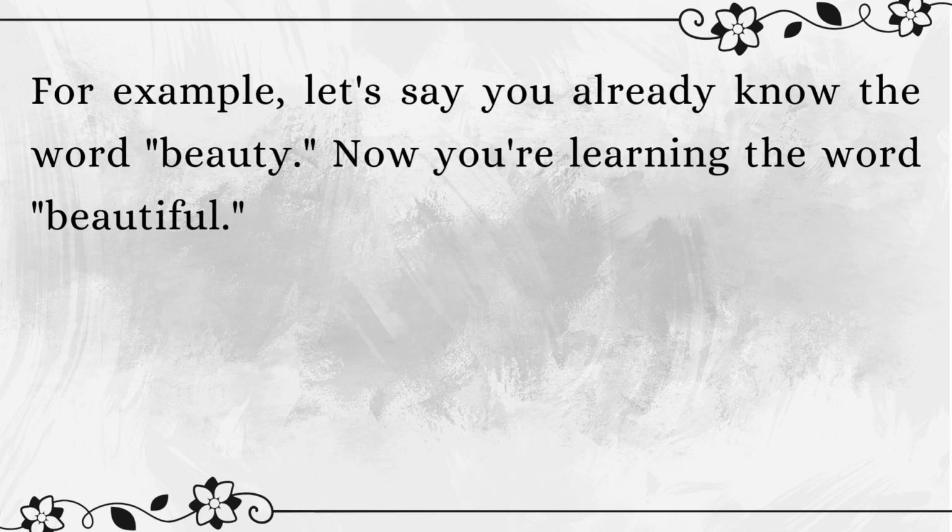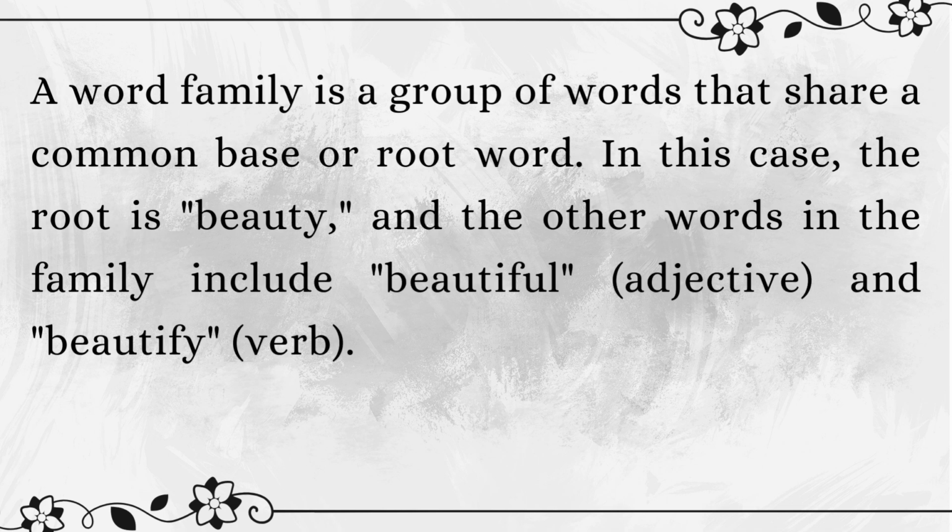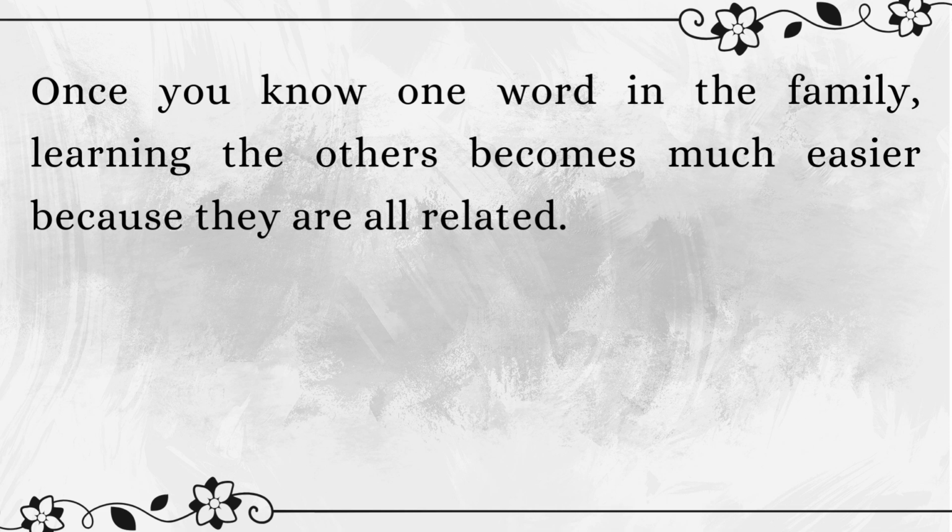For example, let's say you already know the word beauty. Now you're learning the word beautiful. These words are connected because they come from the same root, and they belong to the same word family. A word family is a group of words that share a common base or root word. In this case, the root is beauty, and the other words in the family include beautiful, adjective, and beautify, verb. Once you know one word in the family, learning the others becomes much easier because they are all related.